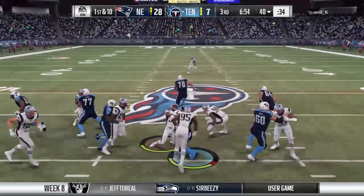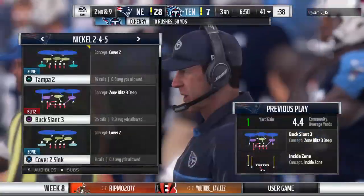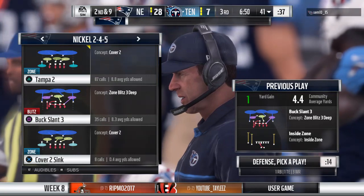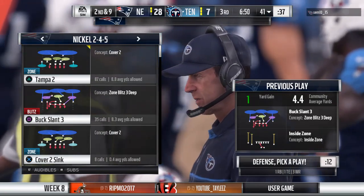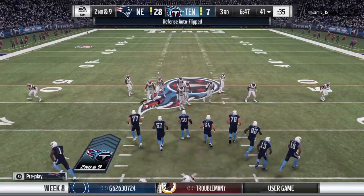Second half begins with a run by Henry. And not much room to operate as he'll get this up only to about the 41. Just a yard on the pickup there, and it'll bring up a 2nd and 9. And ready now for 2nd and 9.